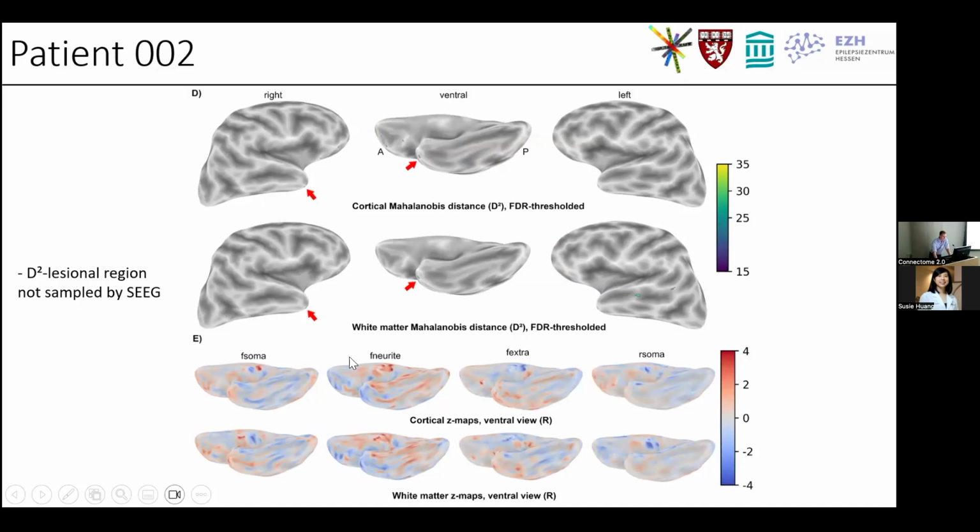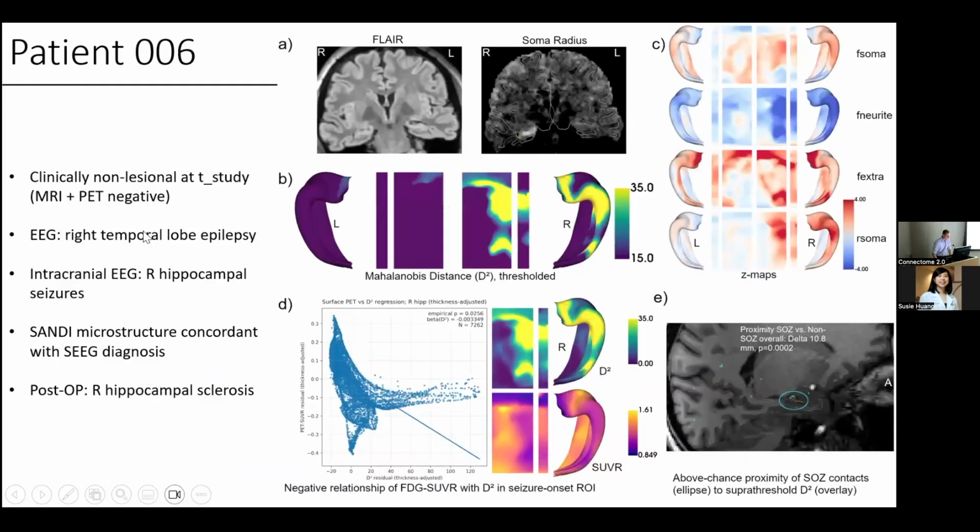So this nicely matches with our histology, where there are cell bodies where they did not belong, decreasing the neurite signal fraction. I don't know how much time I have left, but 2 minutes. Okay, I'm gonna hurry. This is the patient I showed in the beginning.